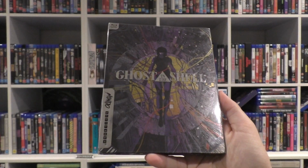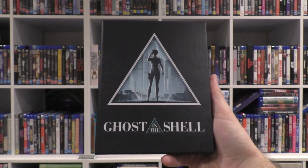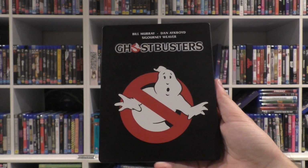Ghost in the Shell, because I love my classic 80s and 90s anime films. So, like Akira, and this is a beautiful 4K as well. We've got the animated series. It's the limited edition set. I'm so happy to have that set. Ghostbusters, it has the 4K remastered disc, not the disc that's actually in that set, but that's alright. And Ghostwatch, really good show. Well, TV special. Really worth watching.